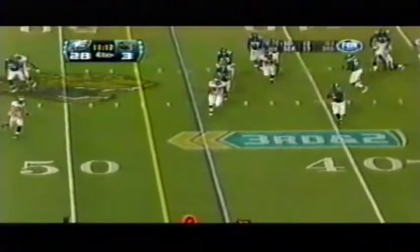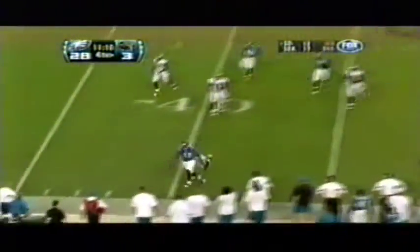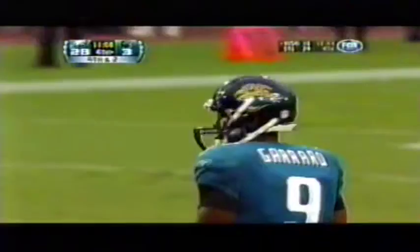3rd and 2. Garrard trying to turn over the conversion here, off the hand of Mike Sims-Walker. Covered by Ellis Hobbs. And they're looking at a 4th down.